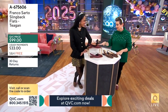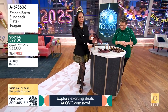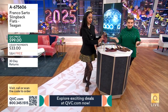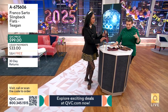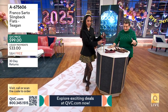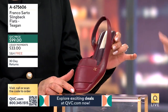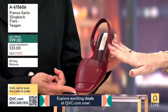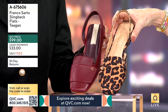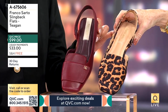But what a shoe. And look how cute. Look at the way you put your outfit together. It's called the Teagan. She is all done in man-made materials, so easy to wear anywhere. $99, shipping for free. It's the first day it's ever actually been presented, and it already has a 5-star review at QVC.com, which is amazing. And the two colors are berry red, which I have on, and kind of a must-have for 2025, the camel brown, which is that beautiful kind of blown up animal print.